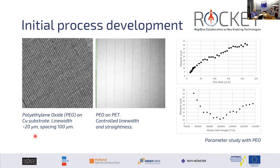During the course of the project, after establishing these prototypes, we did some experiments. And here you can see some nice results with PEO on copper substrates. We could demonstrate functionality of the tool, having a line width of 20 micron in this respect, with spacing of 100 micron, and also controlled line width on PET. We also did a parameter study, like a DOE, on several parameters which influence the diameter dimensions, like flow rate, as you see in the top screen, and also the electric field strength, and found optimal parameter sets for the printing process.